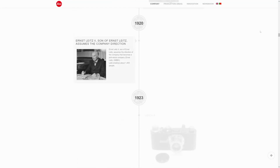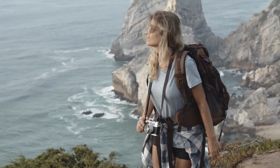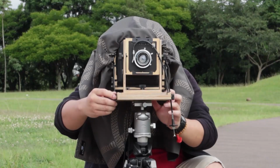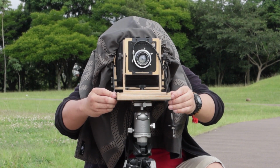Leica's first models defined the camera as we know it today. It's a small device that you put in your backpack together with some food and water and use to take photos of the scenery on your trip. This allowed for photography to become an activity in the lives of ordinary people rather than the cumbersome and complex profession that it had previously been.